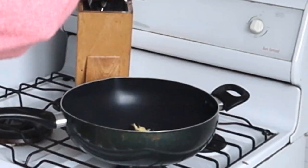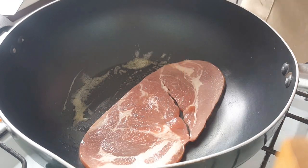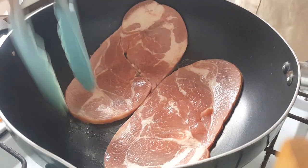Just put a little bit of butter in. I'm gonna cook the bacon first and then pop the little eggies on the side. Ooh, yum. Is it the bacon time? Oh no, it's got a hole in it. Oh, this bacon's quite large.